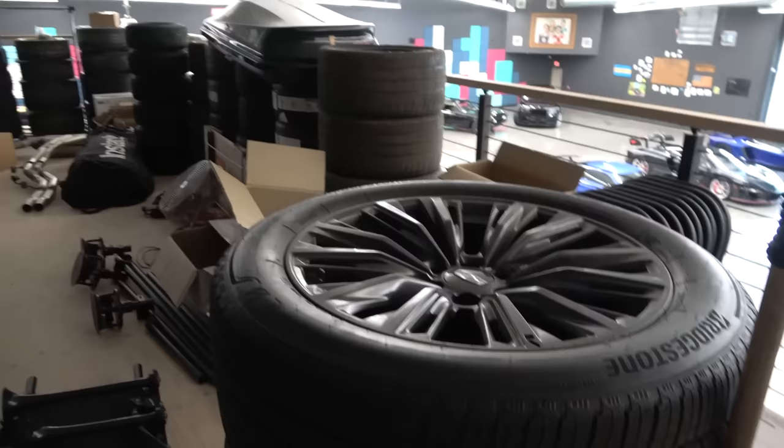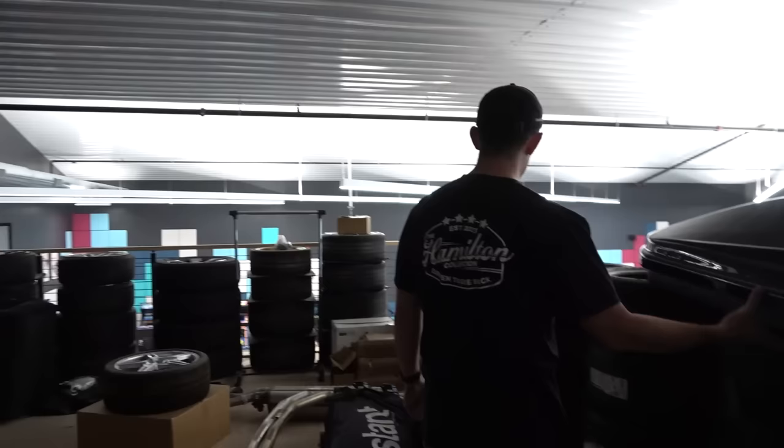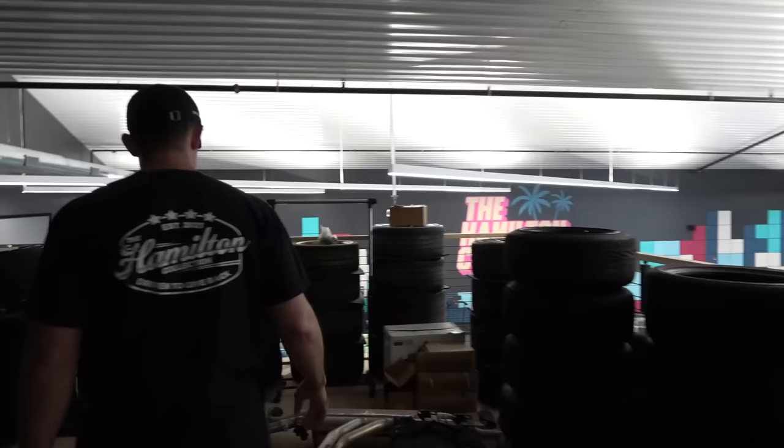Yeah. There's the ski box. There's the ski box that we talked about. This is a camera apparatus. A lot of tires. These are like brand new too. I wonder why we have new unused tires up here. For something. Some of it doesn't make sense. There's my old C8. I had a Pandem wide body C8. Yeah. The wheels don't make sense anymore. This is my Lamborghini Urus old exhaust.